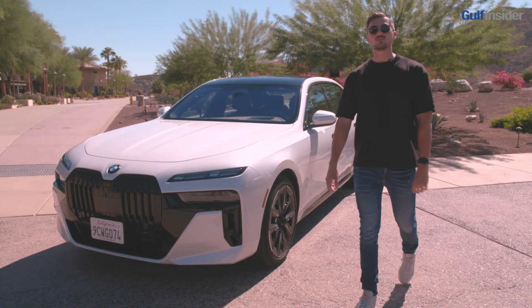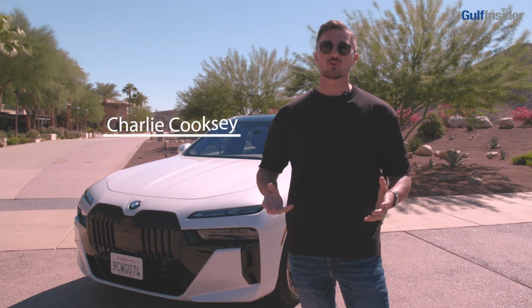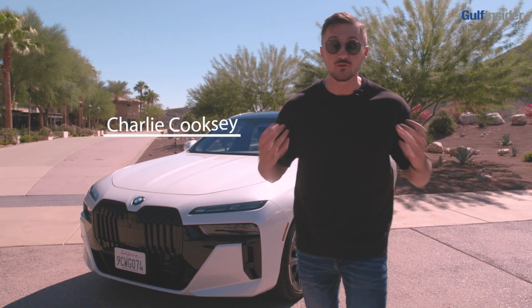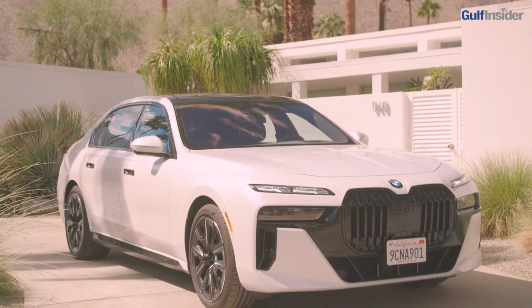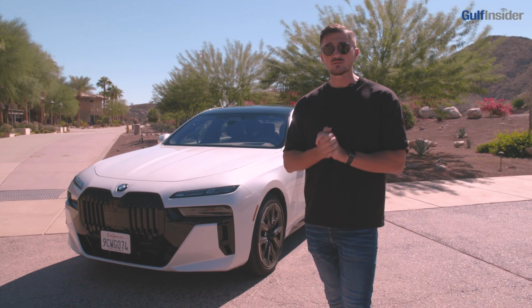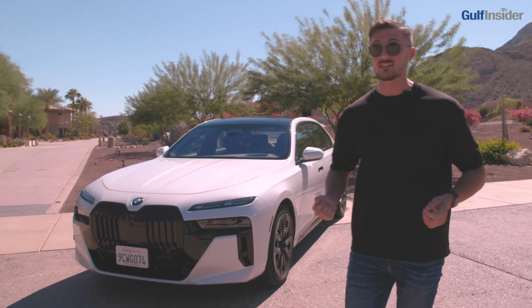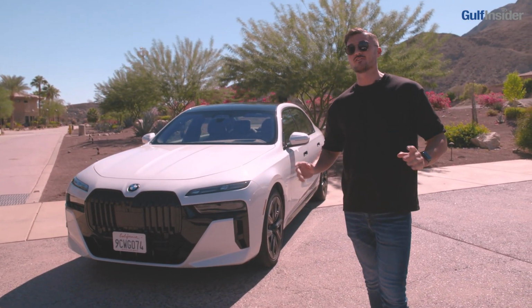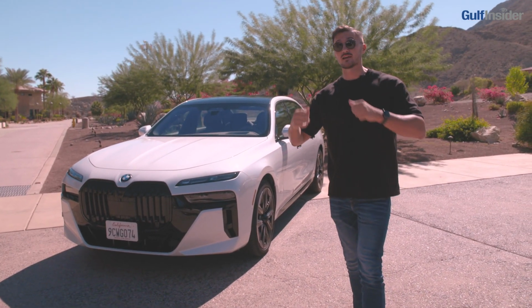This is the all-new BMW 7 Series. We are currently in Palm Springs, California, a truly beautiful location for such an incredible car. Behind me is the BMW 760i, which packs a whopping 4.4 litre twin turbocharged V8 engine. And I've had the pleasure of both driving around this area, getting a feel for this car, and also being a passenger.